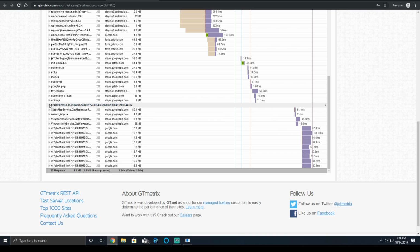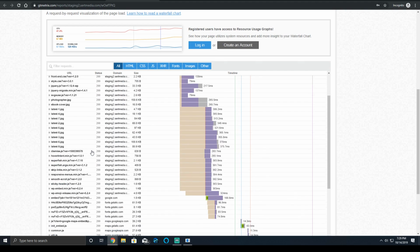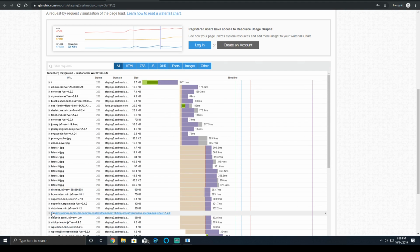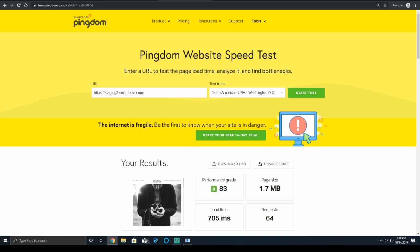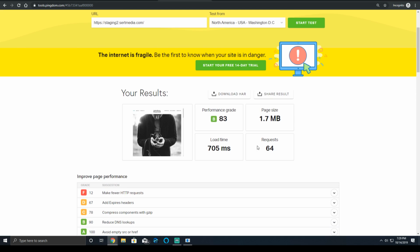The one thing you need to keep in mind is that since this is an embed, it's a non-complicated map. When you use the JavaScript API, it can generate a lot more requests. And Pingdom says the page size increased from 1.1 megabytes to 1.7. The load time is about the same because Pingdom measures by the onload event time.